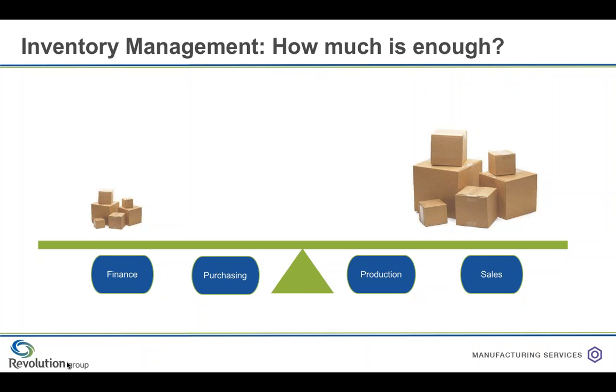Production and purchasing usually fall somewhere in the middle of this spectrum. Production would like to have the inventory available to efficiently run the plant. Uptime levels remain high, therefore stockouts cannot happen. So they would prefer to keep a higher level of raw material and WIP inventory. Purchasing might be inclined to conserve cash, but may be constrained by purchase agreements, order minimums, and quantity discounts that could potentially impact inventory levels.